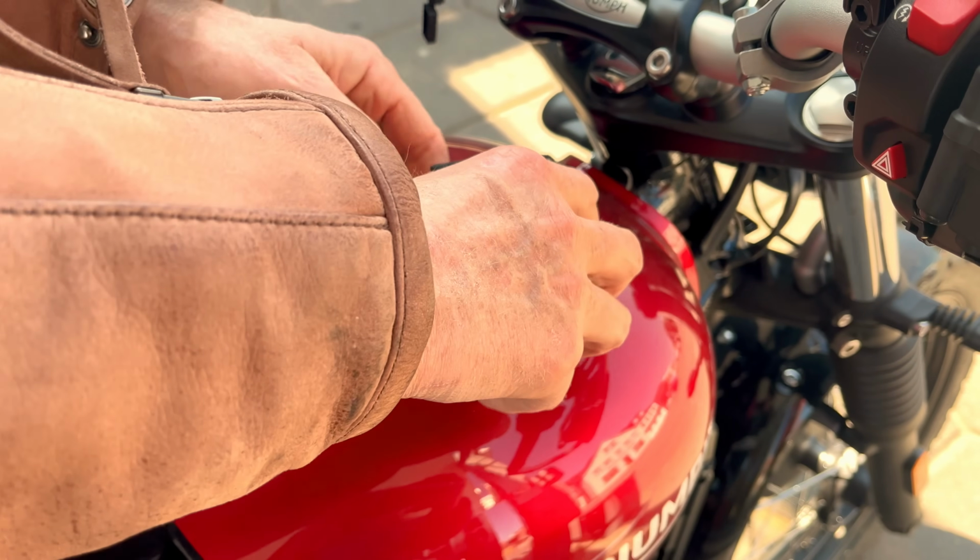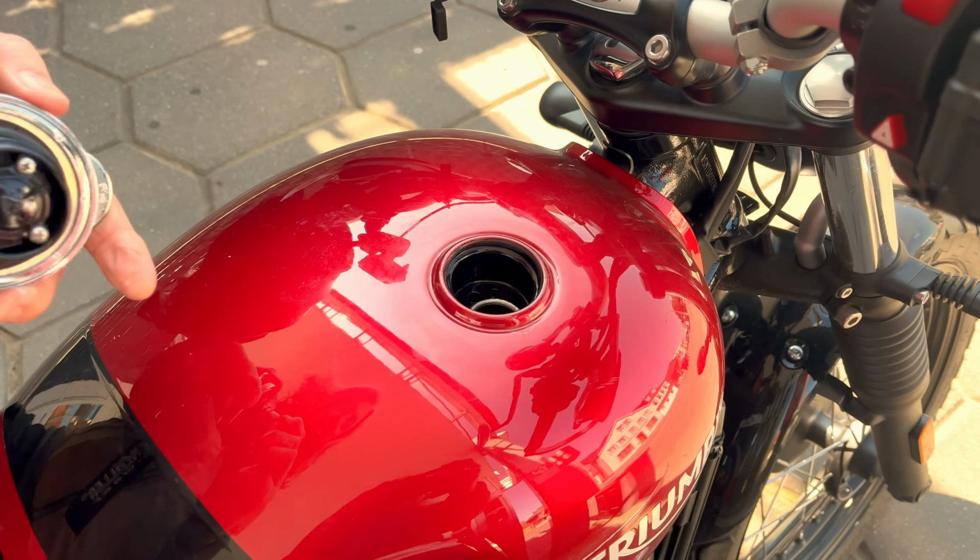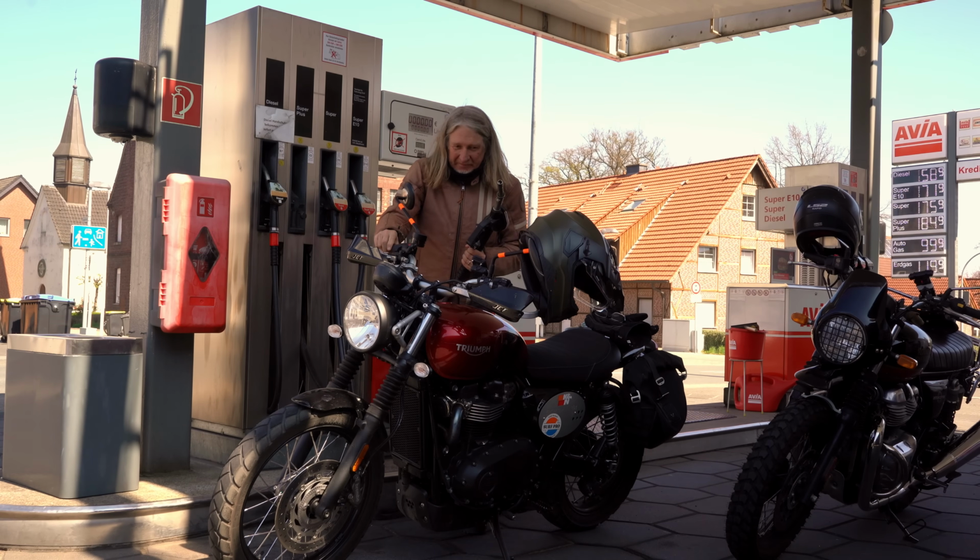Before we get going to the next gravel road, one more thing. The bike has a really beautiful retro fuel cap, which I like, and consumes around 4 liters per 100 kilometers.